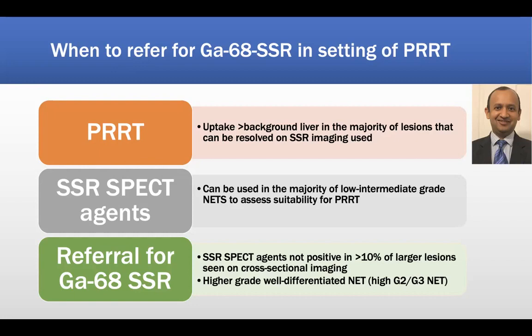You should refer for gallium-68 PET imaging when the somatostatin receptor imaging is not positive in greater than 10% of the larger lesions that were seen on cross-sectional imaging, or at the start if patients have higher grade tumors. So if they have a high G2 or G3 neuroendocrine tumor, there's a higher chance that you're going to get a negative scan using the somatostatin receptor SPECT agents.